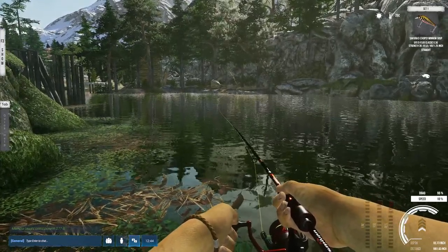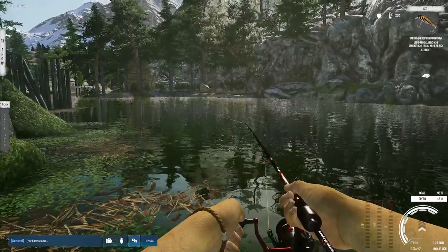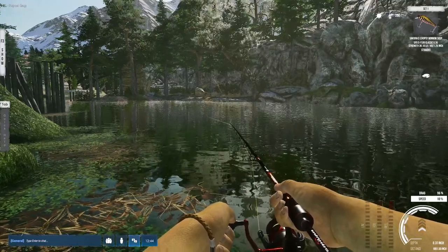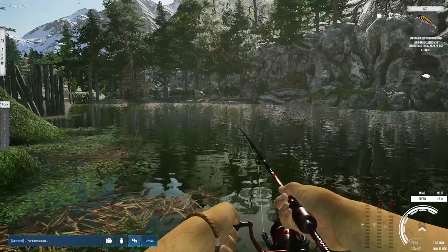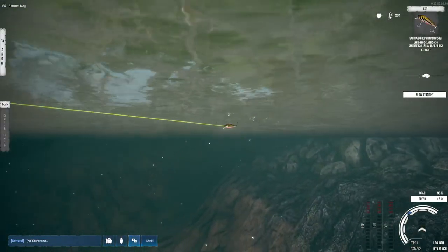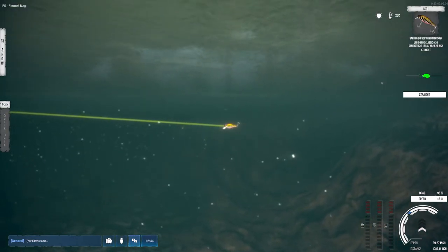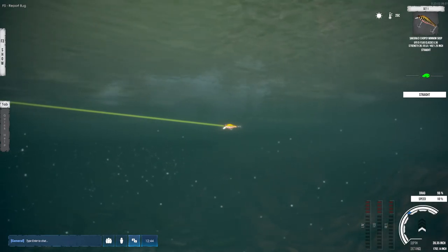I wonder if someone's done a database for all the lakes and put what fish are where. Probably. Maybe not yet. This is still alpha, or early access. So, they probably have for the first game. First game is quite different from this one.